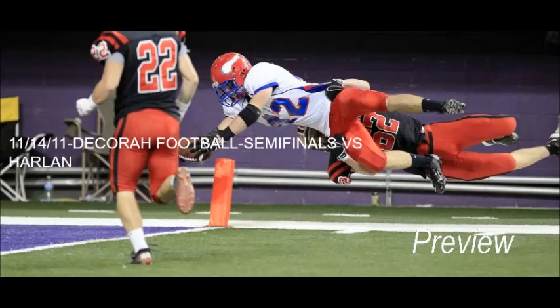Moen takes the snap, gives to Samuelson, left side, 5, end zone, dagger! Gage Samuelson with the score, and Decorah goes up 34-7. Great job again that time by the left side of the line. That was a quick side that time, and Harlan's obviously run out of gas here, and give Decorah credit for keep on playing, guys, and doing a good job with it. 34 yards, 9 plays. Taking 5:07 off the clock.